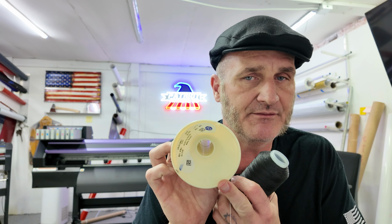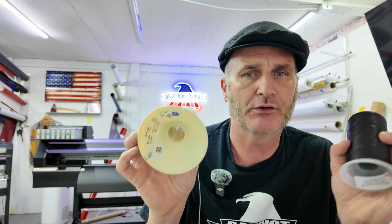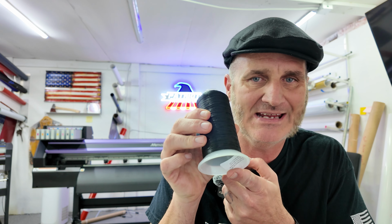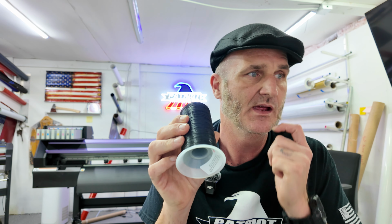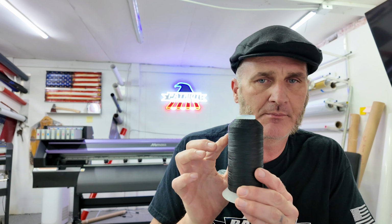polyester, 5 years in the sun, rots. It'll rot. And then you're looking for somebody to re-sew your entire awning. Gore-Tenara, it's a lifetime warranty. This is a PTFE thread, and it won't rot in the sun. It won't fade. It is unaffected by sunlight. It is unaffected by bleach. This is a much better thread.